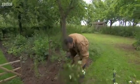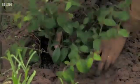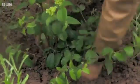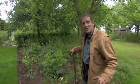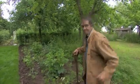And nothing could be simpler than just to pop that into the ground. Firm it in well. And there you go. Now, what I am going to do, it may seem eccentric because it is raining quite steadily, I'm still going to water them all in.